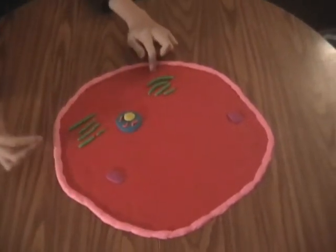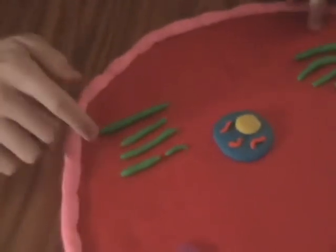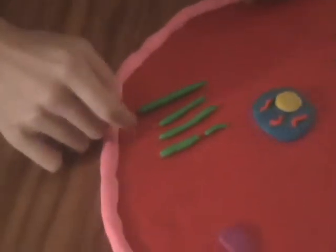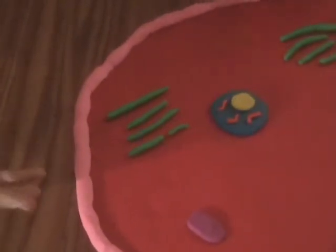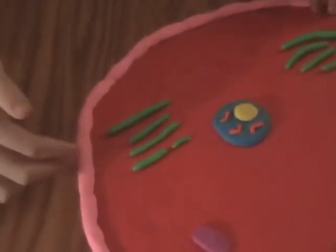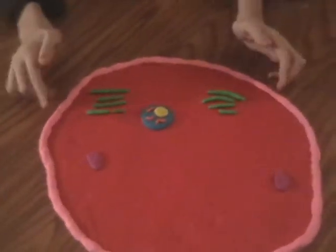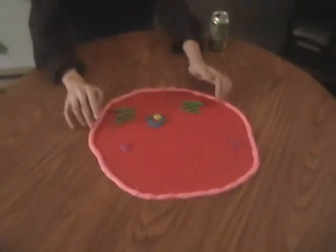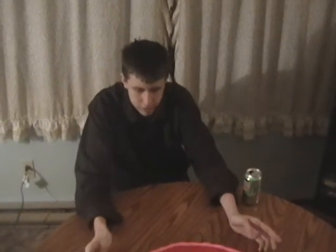This one is going to become a smooth ER, and this one's going to be a rough ER. The reason why this one's going to be a rough ER is because ribosomes are going to bind to it, giving this rough looking appearance. The reason why they're going to bind to it is because it helps the rough ER complete its process of protein synthesis. And also, ribosomes are going to be floating around in the cytoplasm. And they're composed of 60% RNA and 40% protein. So hold on, let's just add these ribosomes real quick.